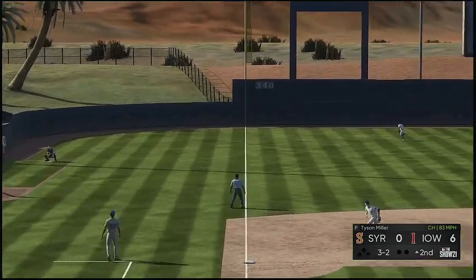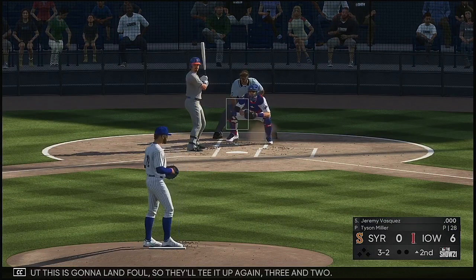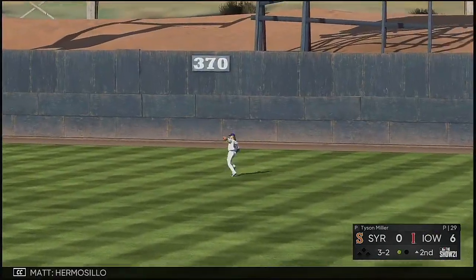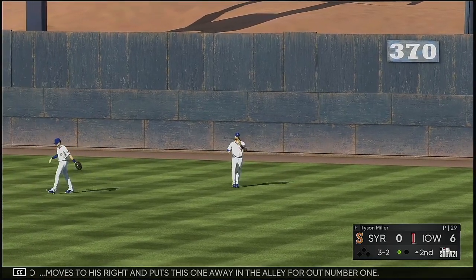Swing and a ball line down in the left field corner. But this is going to land foul, so they'll tee it up again, 3-2. Pulled toward right center field. Hermosillo moves to his right and puts this one away in the alley for out number one.